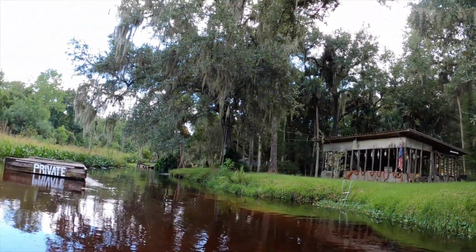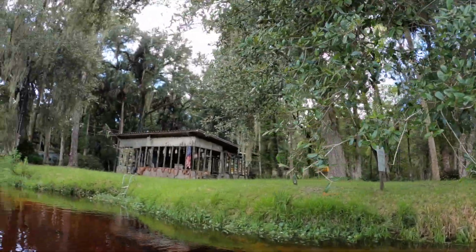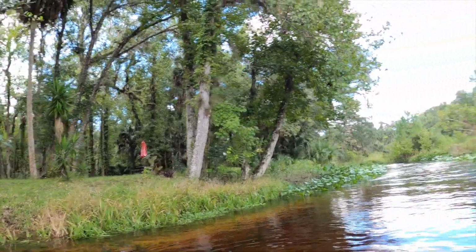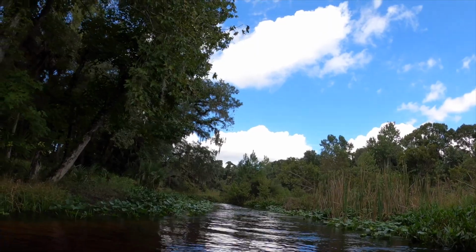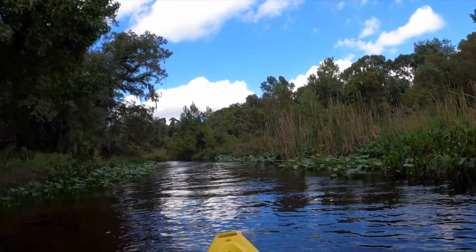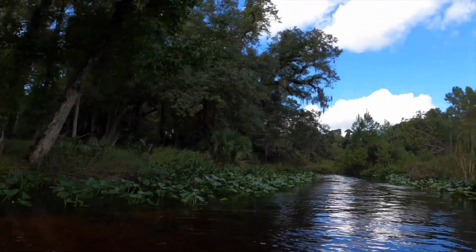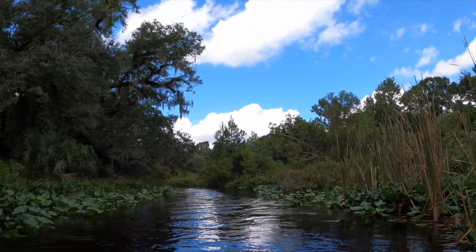100%. If you want to come experience the perfect conditions of this place and crystal clear water, you have to come here in the spring, winter, wherever there's not been a lot of rain. I personally like the spring, maybe late summer, if it hasn't rained. But yeah, it's a shame, but it's so beautiful still.